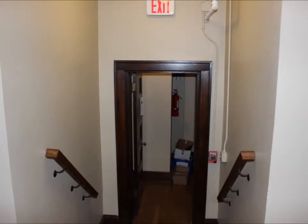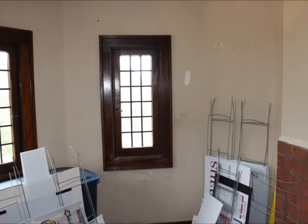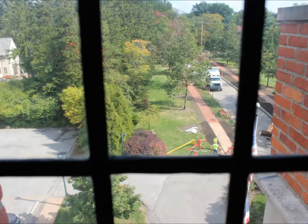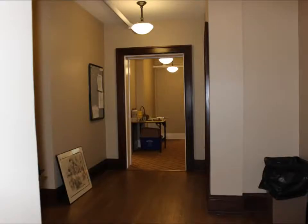Now, down these doors and up the next is the tower. In the tower, it's approximately 8 feet by 8 feet. It is extremely small, and there are three windows in that room. Beautiful view out into the front of the yard and the side. Now, heading back through that door, you would be on the third floor, servant quarters, great room.